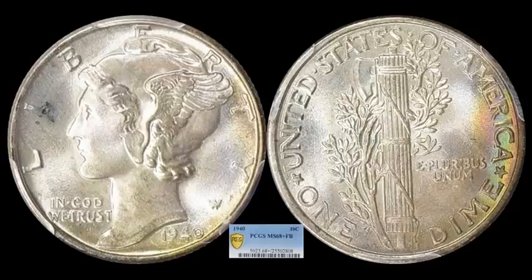We do have a few Mercury Dimes. How about a 1940? Not exactly your run-of-the-mill key date. This is actually one of the more plentiful dates out there, but this one is a beast of a coin. This one comes out as a PCGS Mint State 68 Plus full bands. It even has a touch of toning on the reverse, which I think looks good. You know, a little bit of toning is better than no toning at all. But yeah, a registry set coin, no doubt about it.